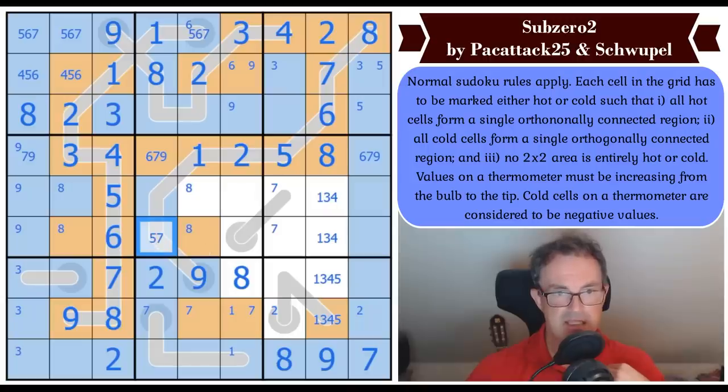Maybe it is going to be a case of pencil marking the thermo. I think it could be 5. Could it be minus 4? Yeah, don't see why not. Could it be minus 3? No, because then that would be a minus 1 or a minus 2. Okay, so that's 4, 5, or 7. That's useless. That really is hopeless.